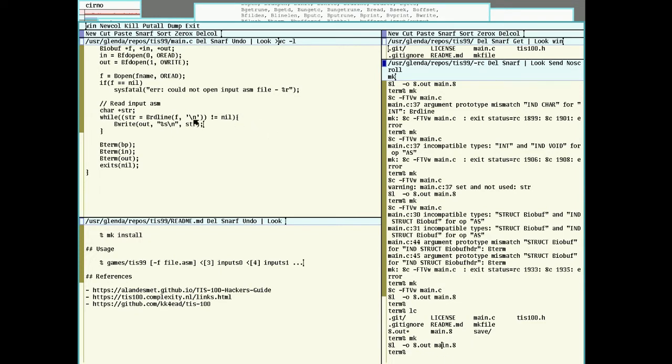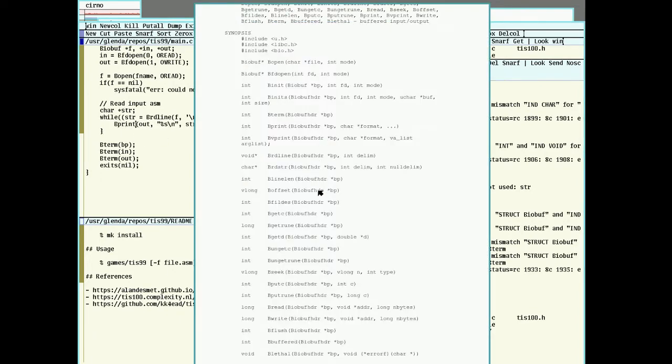I wonder if this still builds. Is it bwrite? Oh, there's bprint. I completely forgot about that. That's what I was looking for this whole time. It was bprint. Yeah, you could also do that. But, yeah, I don't know. No, I like this though. File descriptor shenanigans feels idiomatic.